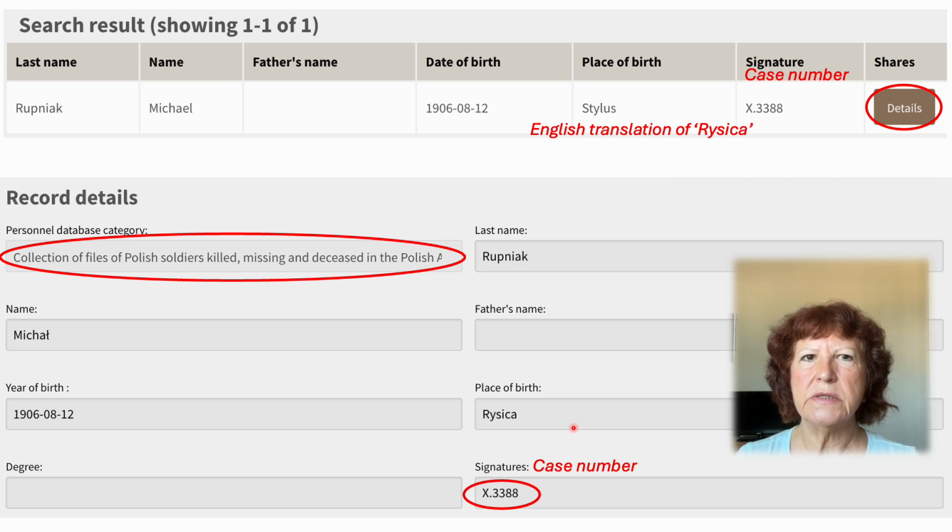And the other thing to say is that Google will translate names of people and places into English in a way that doesn't make much sense. So the place name here is Risica, which Google has translated to stylus, which is nonsense. So keep that in mind as you go through the database.